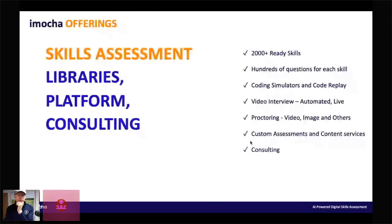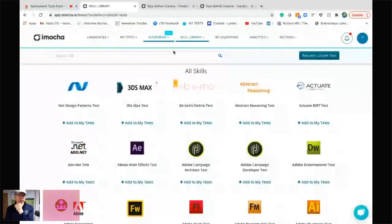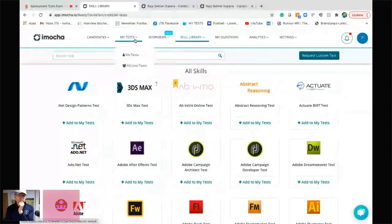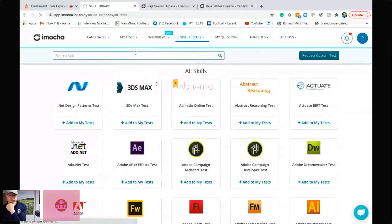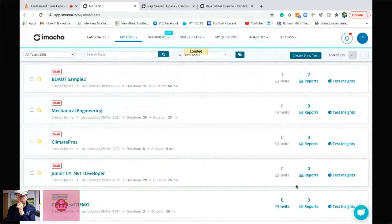So very simple. You get ready assessments, and you can add the assessment to your account. So you just have to search for it, and once you add that assessment to your account, the test is moved to My Test, where you can go ahead and see the questions that will be asked to the assessment. So just to give you an example, let's say this junior C#.NET developer assessment.